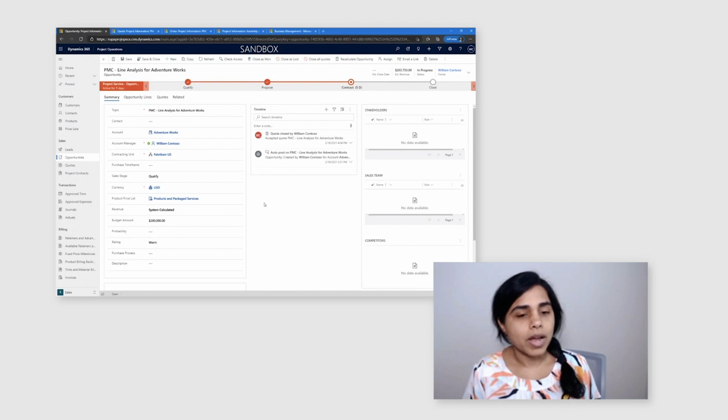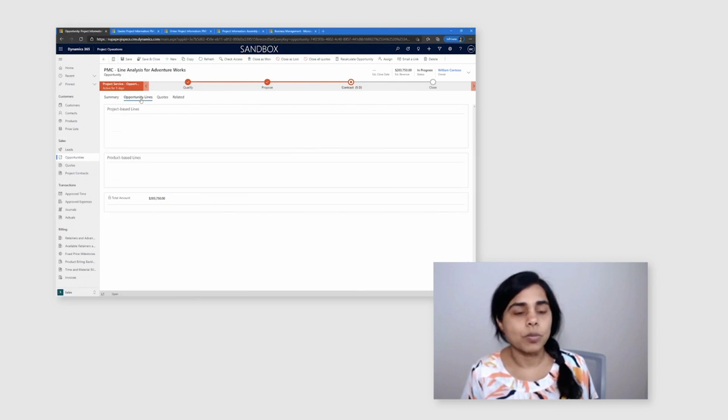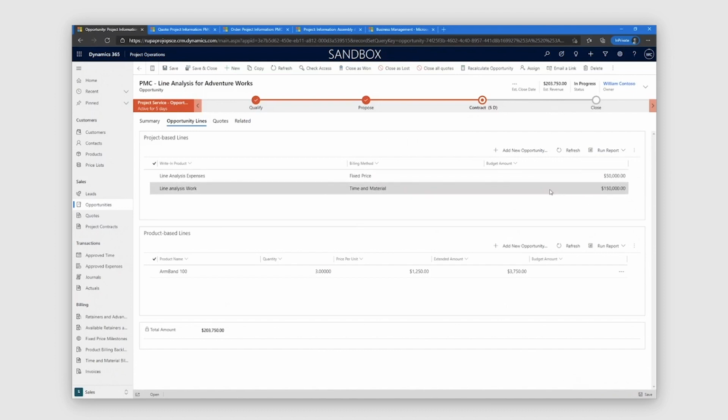So we automatically support the core sales features like having a business process flow, and qualifying leads to create opportunities. Each project-based opportunity, uniquely from a sales opportunity, can have the concept of opportunity lines that are either product-based or project-based. So here I have two project-based lines and one product-based line on the opportunity. And the value of the opportunity is really a summation of those projects and products that you are trying to sell to the customer within this opportunity.